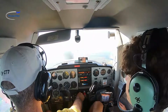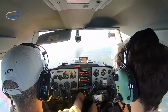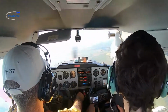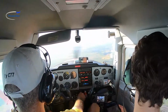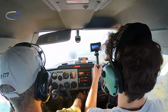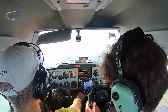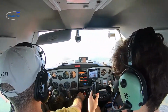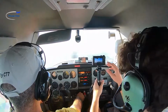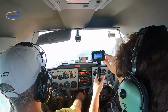Once we level out at 2,500, just check your heading indicator. Might have wandered a bit. All the traffic, yeah. Departed runway 24. Poplar Grove traffic, November 69042 is on final 1-2, Poplar Grove. Yeah, I don't want to do a lot of chopping the power type stuff. Yeah, they don't want you doing that. We'll just stay at 2,500. I'm just going to come down slow. That's all.